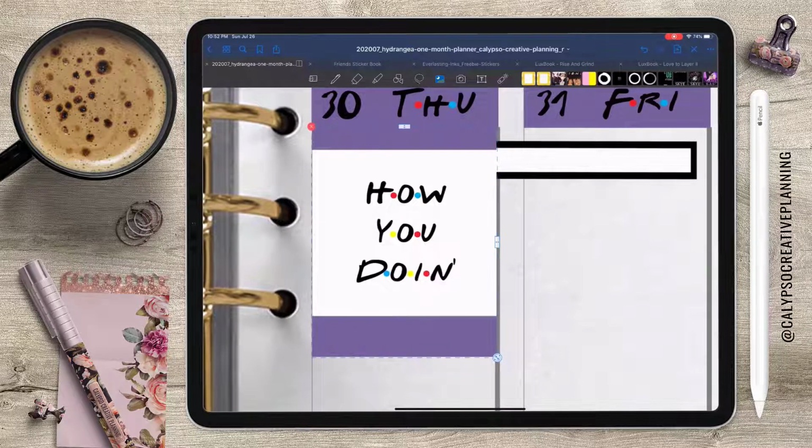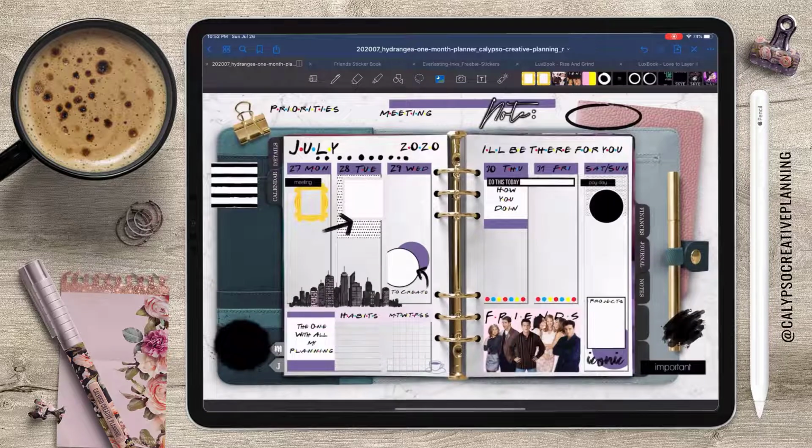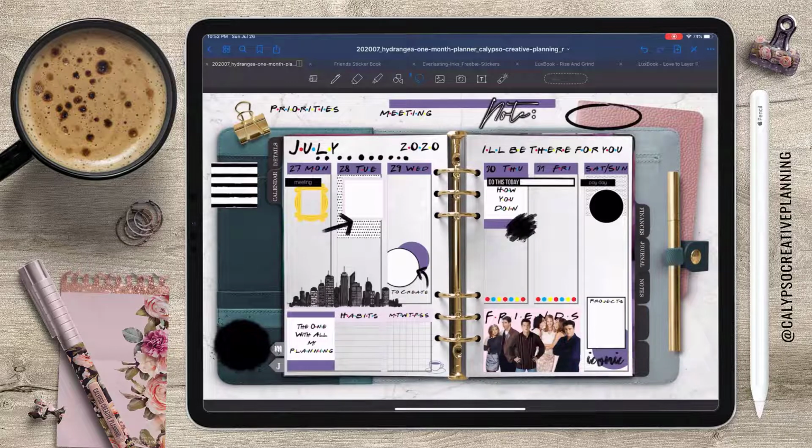And that's one of the beauteous things. I know beauteous is not a word, but it just felt right. That's one of the great things about digital planning, is that you can use stickers over and over and over again. I've said this before, but I came from the world of paper planning, and I don't know how many times I was hesitant to use stickers, because I knew once I used them, that was it. You can't use them again.